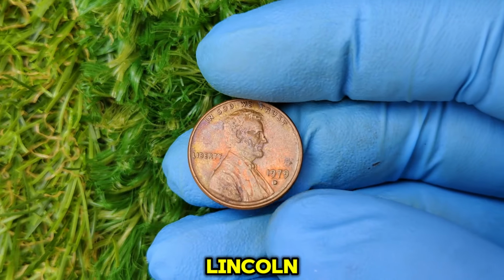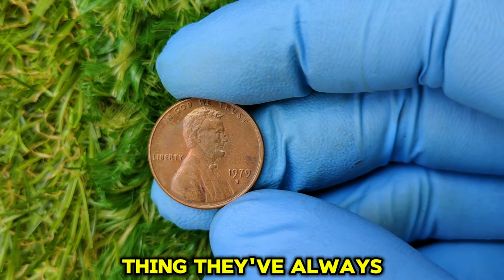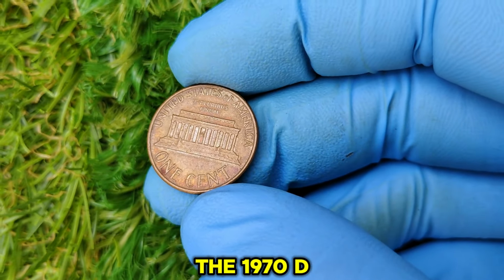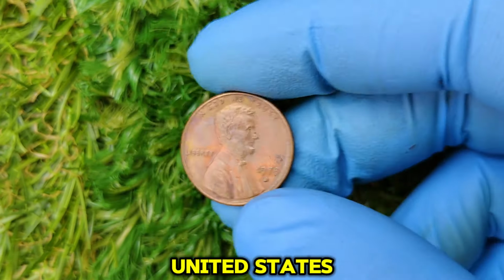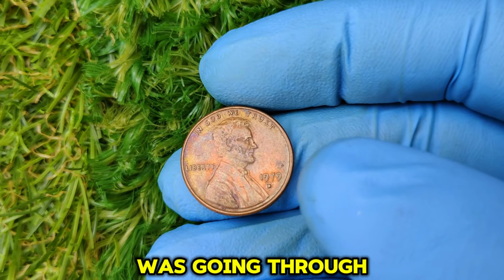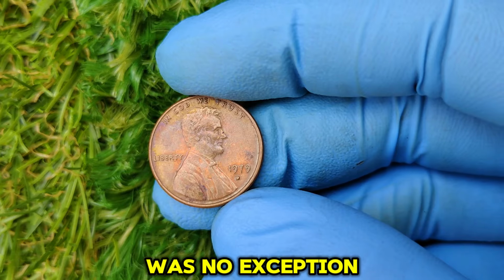Over the years, Lincoln pennies have gone through various design changes, but the one thing they've always had in common is their enduring popularity. The 1970 penny, however, stands out due to some unique features and historical context. In 1970, the United States was in the midst of significant changes. The country was going through a period of economic turbulence, and coinage production was no exception.